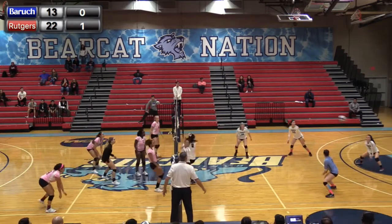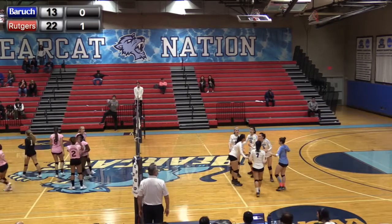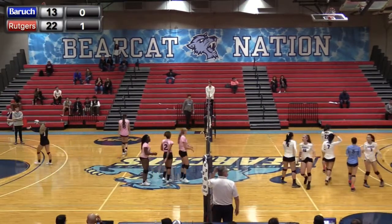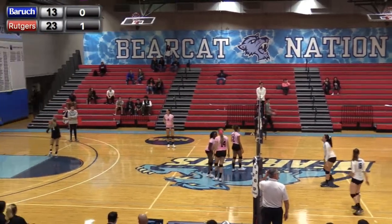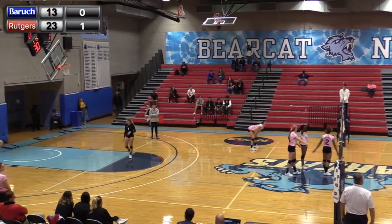The first slide of the day. Oh, and they get the kill. Have they run that yet this day? I don't think we've seen a slide. You think coaches were saving it for match 2 against Baruch? Let me ask you something, Steven. Do you think that was a play that the middle called, the setter called, or their coach called there?